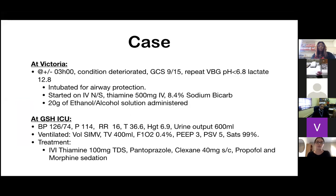At about 3 a.m. in the morning, his condition deteriorated and his GCS dropped to 9 out of 15. He had a repeat gas that showed a worsening metabolic acidosis with a pH of 6.8, at which point he was intubated and ventilated for airway protection and started on IV normal saline, thiamine, sodium bicarb, and he was also given 20 grams of an ethanol solution.